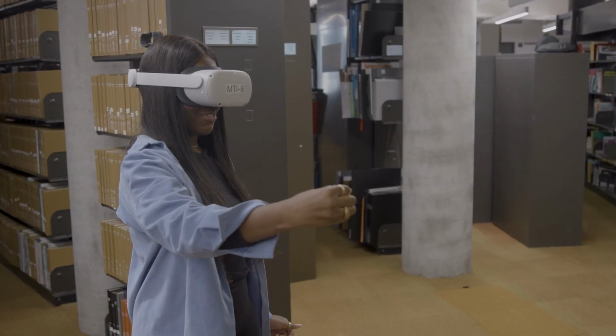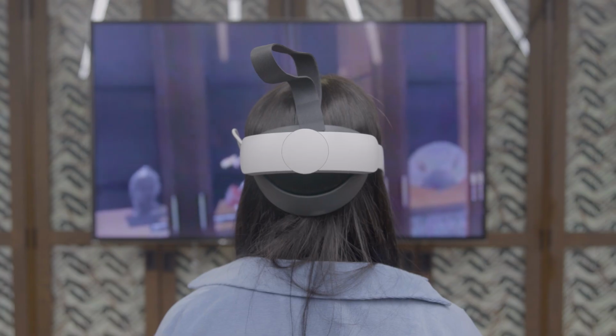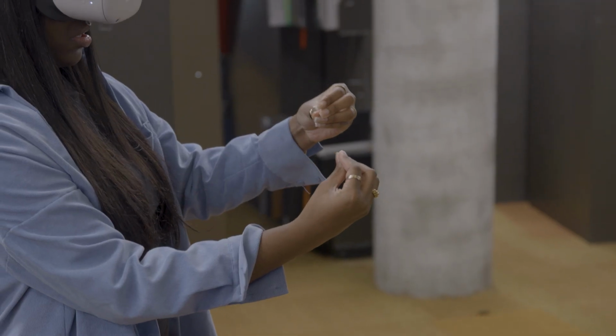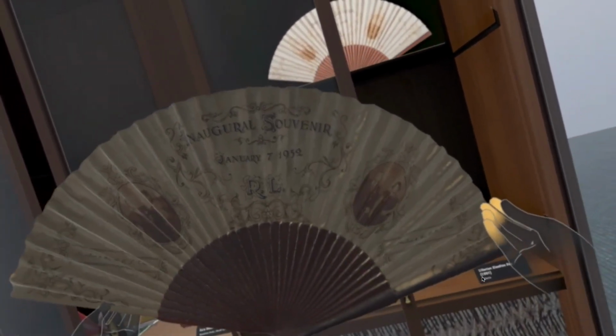Virtual reality, augmented reality, very new to me. I'd seen things on the internet, but I didn't know that's what it was called, right? So when Craig came into my office and actually said this is what he wanted to do, I wasn't sure what he was talking about. But once he mentioned it, I was like, oh, okay. I'm not sure where that's going to get done, but I'm open. I'm open to the possibility. Let's see what's possible here.